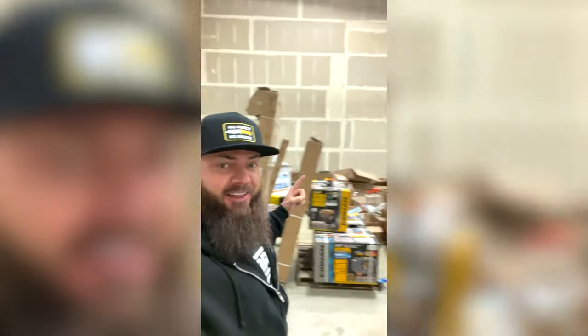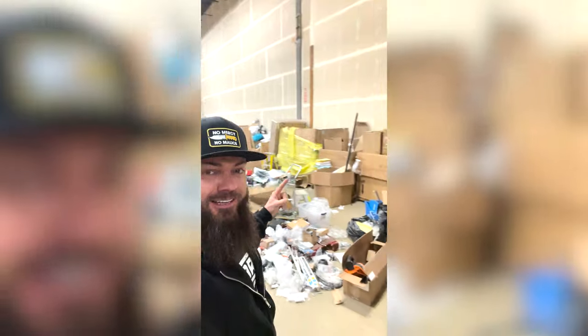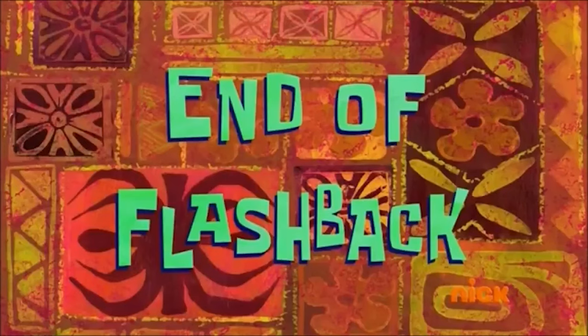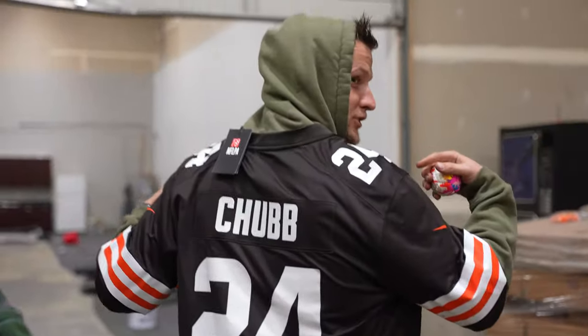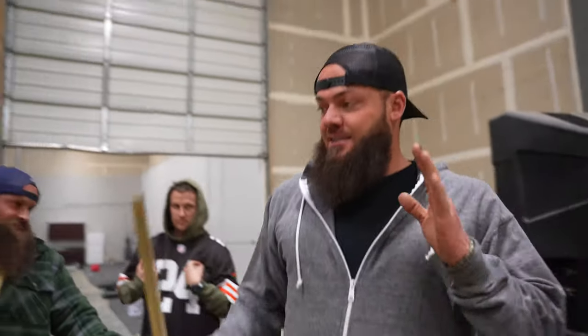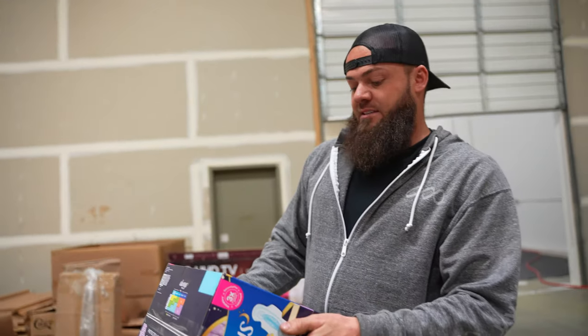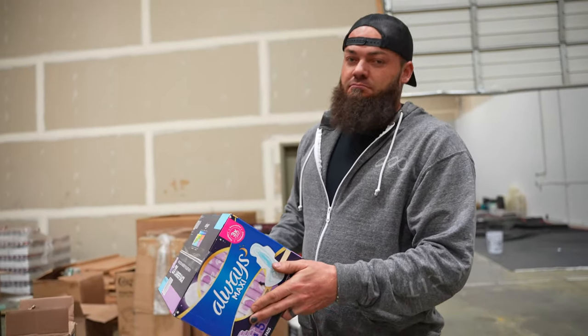Flashback. You ready for this? Pallet auctions. End of flashback. Oh, hey, what's up, Chubb? Just got it today. So, nice everything Chubb. From a nice Chubb jersey, we're not sure who Chubb is yet, to a giant piece of all thread. I mean, guys, the pallet auction has got you covered with an industrial-sized box of maxi pads. I don't know who wears... Not going to get into that right now.